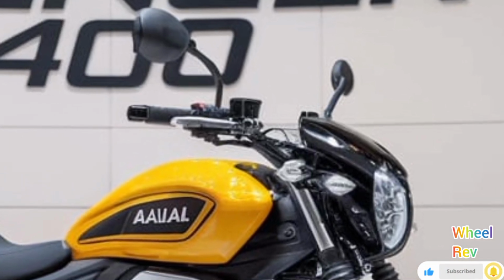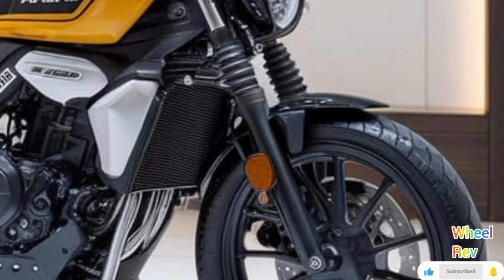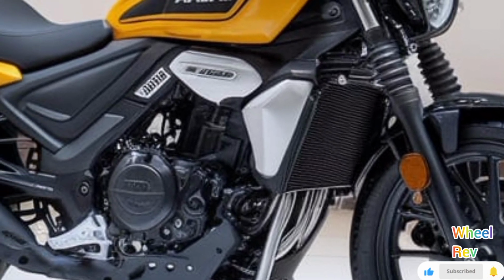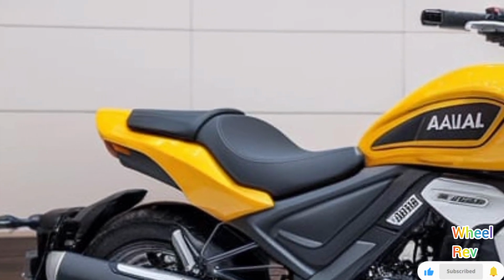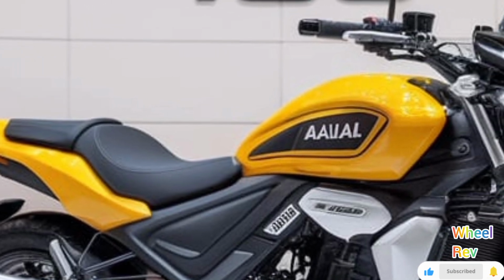If you're someone who loves to feel the wind in your hair and the road stretching endlessly ahead, then today's video is just for you. We're taking a closer look at the all-new 2025 Bajaj Avenger 400A, a motorcycle that blends laid-back cruising comfort with the punchy, modern performance edge.